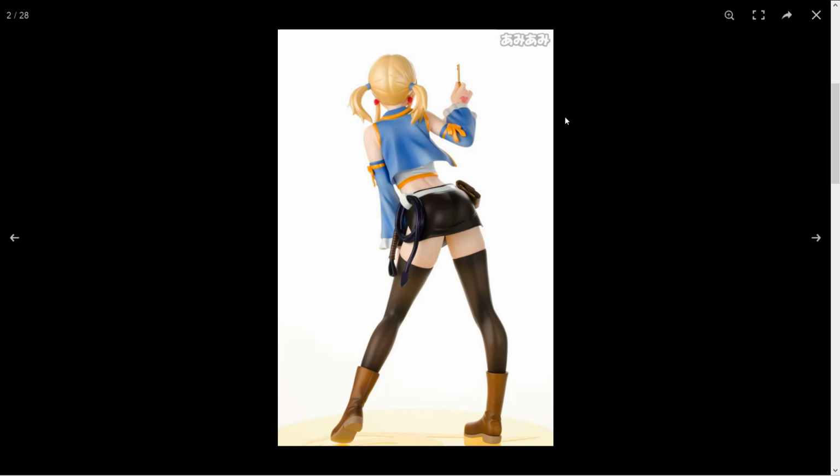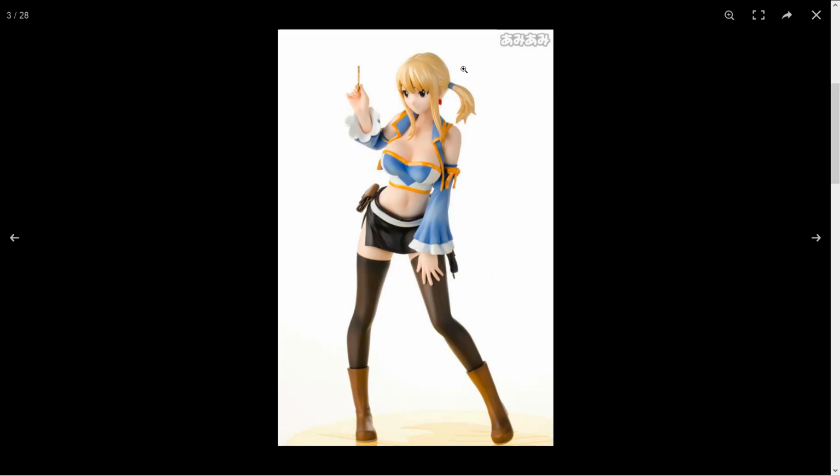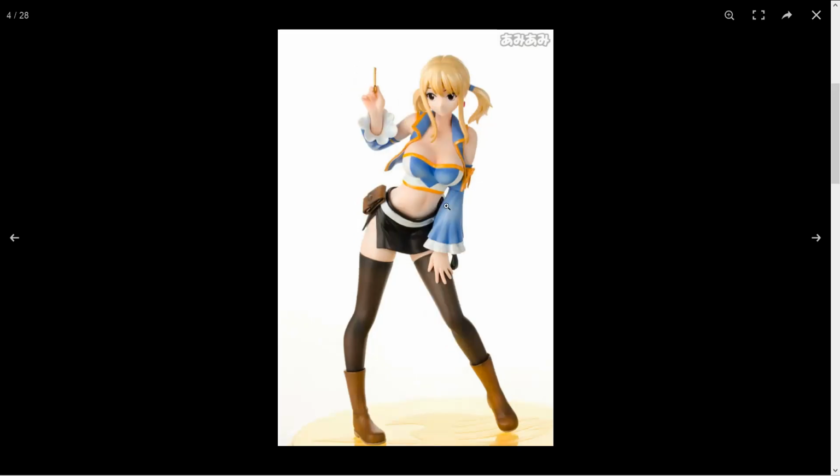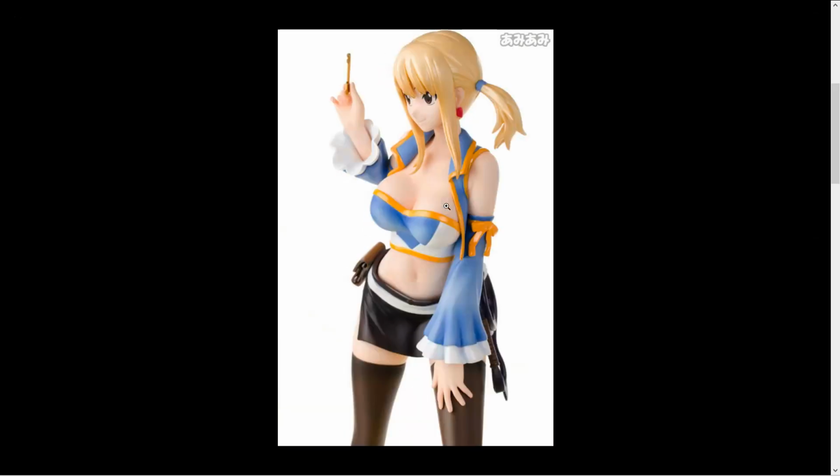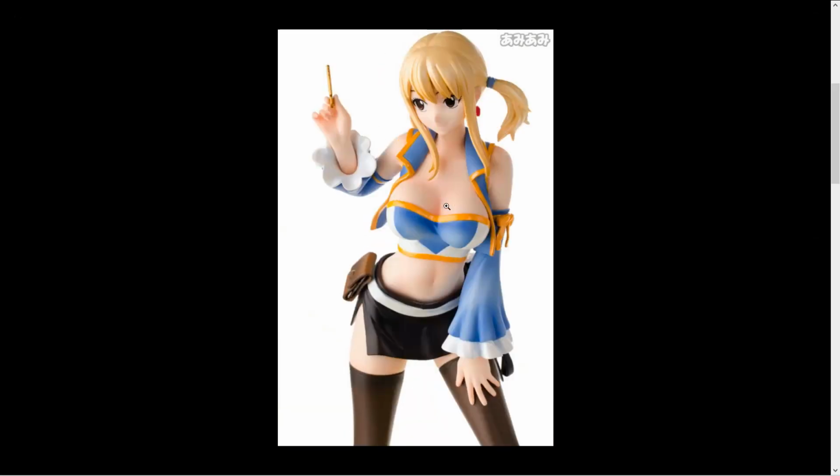A nice little booty on her, and she's holding a key. And I'm pretty sure she does have an alternate head as well. And of course, you can't have Lucy without the big boobs. So yeah, like I said, I think this one looks pretty good. Clothing looks nicely colored, and the shading on her sleeve thing works good. Sculpt looks good.